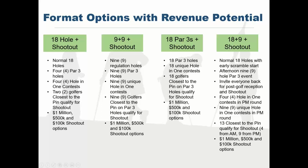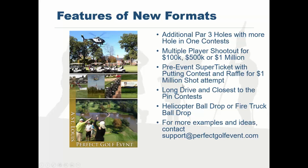This concept I really like. People are doing 18 holes in the morning on the regulation, and then they're having a 9-hole par 3 event in the afternoon. Golfers can play in both, or play in one of each, and then they're having an awards reception afterwards. So you may want to think about some format options to raise more money. And if you want to listen to my webinar on that, you can go to perfectgolfwebinars.com, and my recording on how to set up the formats is there. And again, this is what they do. They're more contests and things like that.